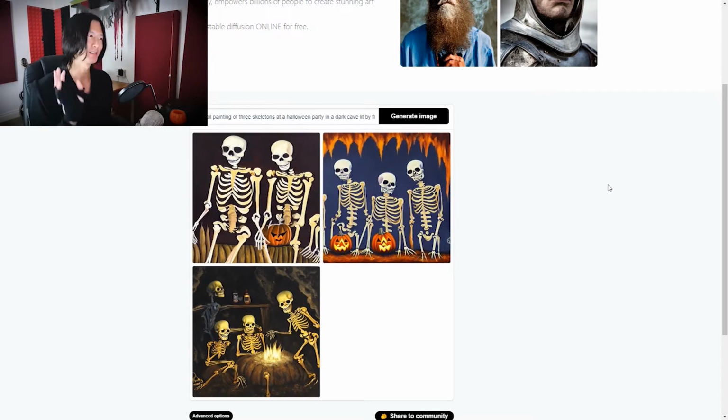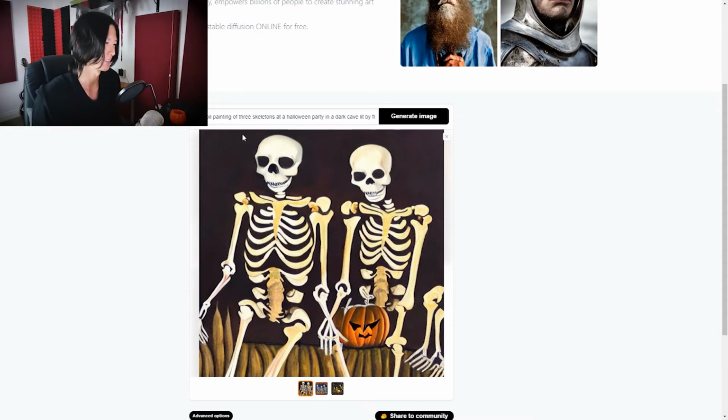Okay, I've made a slight tweak with the text prompt, and it's actually a lot better this time. I'm actually much more impressed. This is looking pretty cool. Got these 2 skeletons buddying up with each other. Oh, are they holding hands?